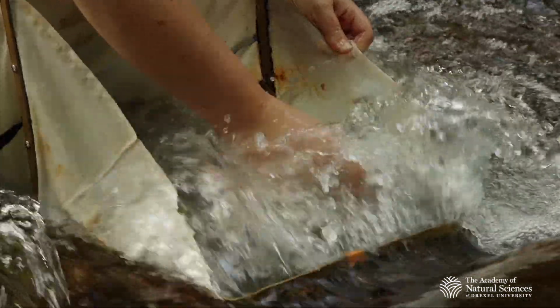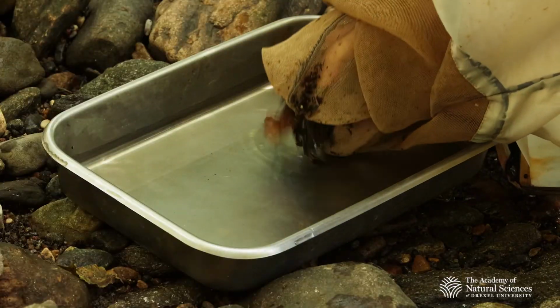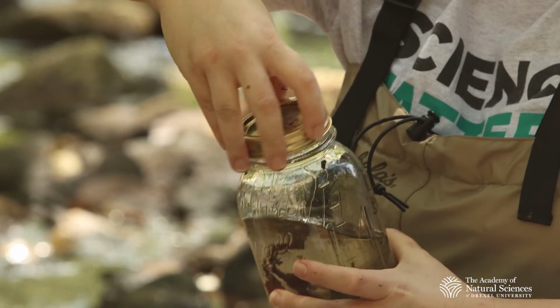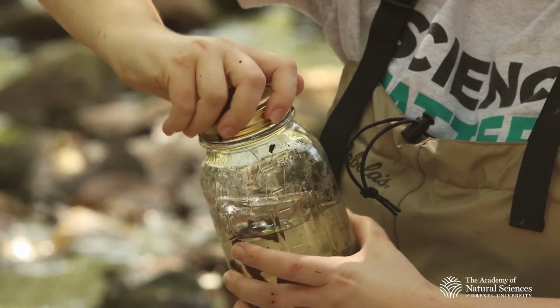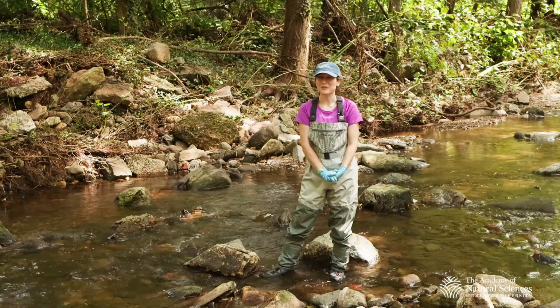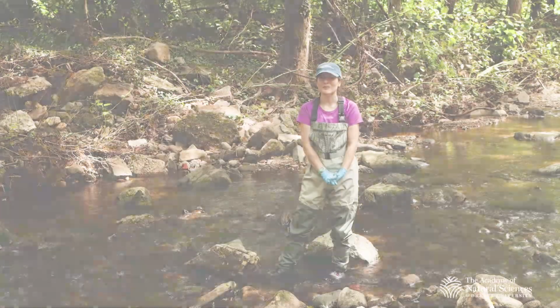find in this area. We have a few sorting trays and a few forceps, and we have mason jars that we hold our specimens in. We have ethanol, which helps preserve our specimens. That's more or less all that we need for our studies.